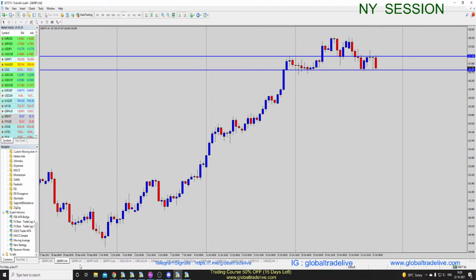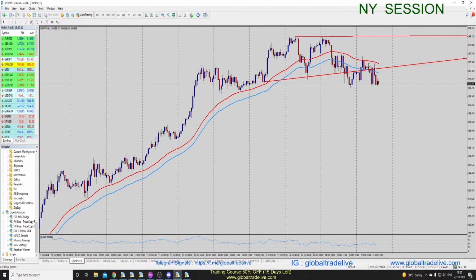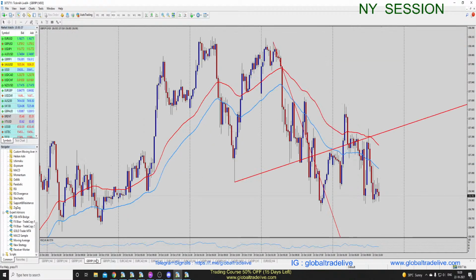Okay, let's have a look in the 1 hour. In the 1 hour, it has already tested this lower trend line again and again, and finally I think it's coming down over here. So 10 more minutes we need to wait, and after that we can take the trade. Also, if we talk about 30 minutes, this is not valid now. Yeah, this makes sense. I'll be back, guys.